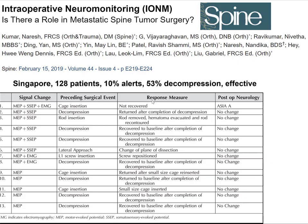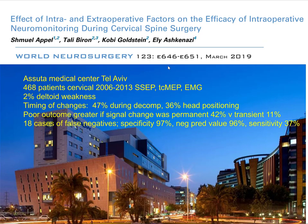This article is on the role of neuromonitoring in metastatic spine tumor surgery from Singapore. They found 10% of the time they had alerts, and these are basically the responses they did. And they felt that it was effective in reversing the alerts, reversing the neuromonitoring changes, and therefore avoiding neurological injury.